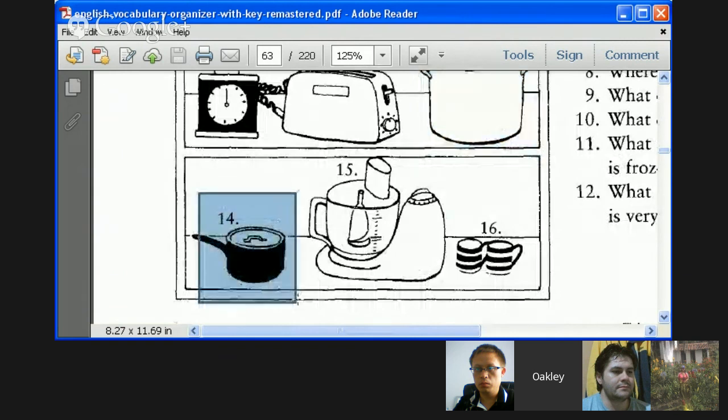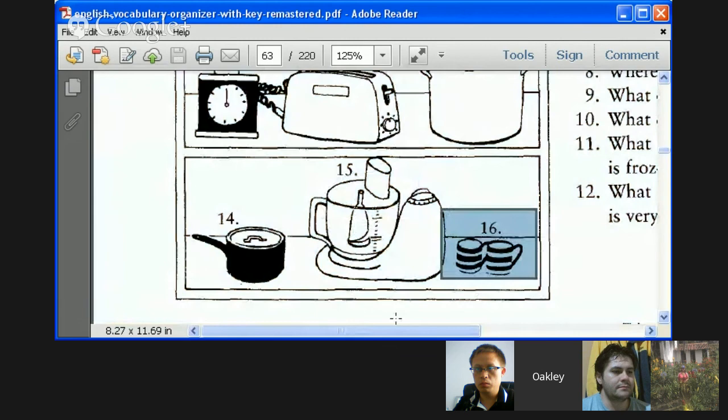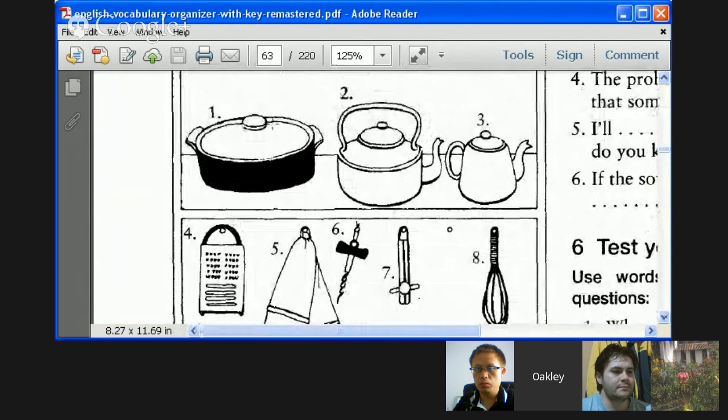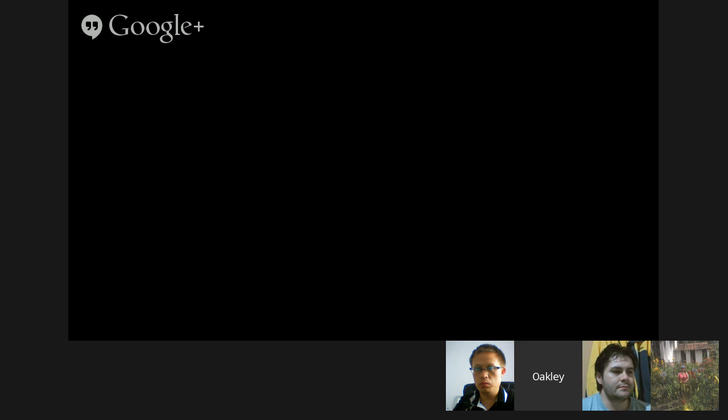Okay, what's this little guy? Number 14? This little pot is a saucepan or sauce pot, one or the other. It's sort of between a pan and a pot. Saucepan. Cooking your sauce in. Number 15, what's this thing? Processor. Yep. That's right. Food processor. Very good. Don't put your finger in here, please. All right, and last of all, there's a pair of mugs. I don't know why they're here with all these other pots and pans. But collectively, we call these things altogether pots and pans. Okay.